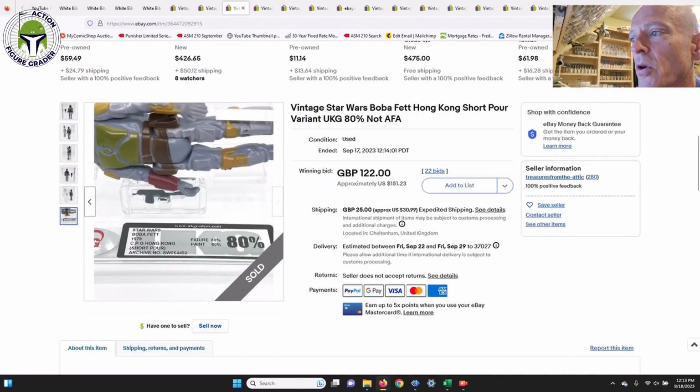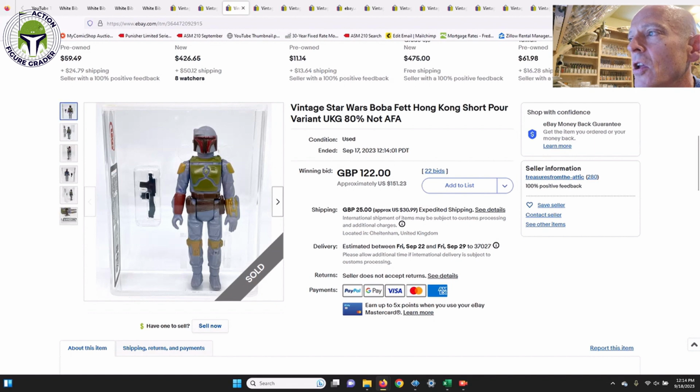They call those short pours when there's not enough plastic that was injected into the original mold during the factory manufacturing process. And as a result, you get a short pour. Sometimes you get it on hands where the hand is kind of nubbed off. In this case, it was the foot. But anyway, that one did sell for 122 pounds, which is 151 US dollars. Just kind of a cool factory error. It's just a simple factory error.